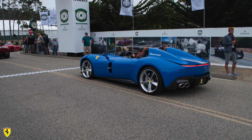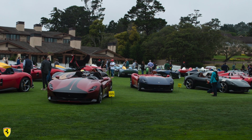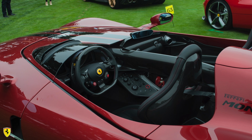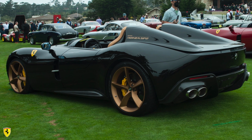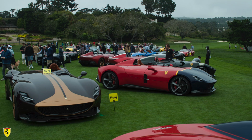There was a stunning 33 examples of the new Ferrari Monza in either SP1 or SP2 configurations. I believe there were maybe 7 SP1s in attendance, so they were quite rare. All told, there was a staggering $80 million worth of Ferrari Monzas on the lawn.